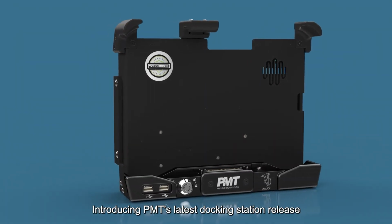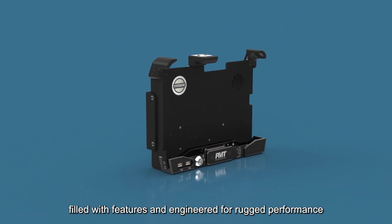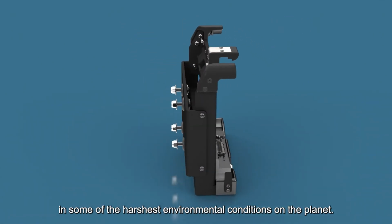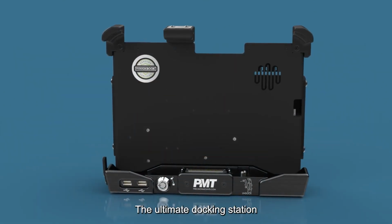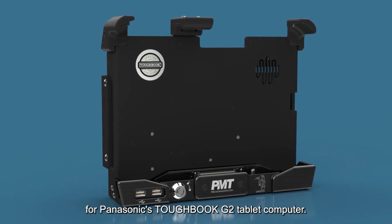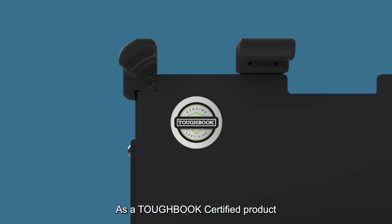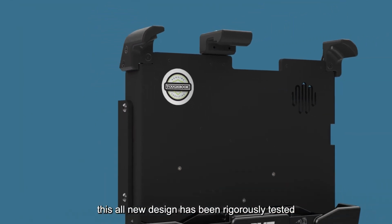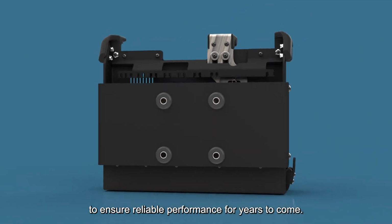Introducing PMT's latest docking station release, filled with features and engineered for rugged performance in some of the harshest environmental conditions on the planet. The ultimate docking station for Panasonic's TOUGHBOOK G2 tablet computer. As a TOUGHBOOK certified product, this all new design has been rigorously tested to ensure reliable performance for years to come.